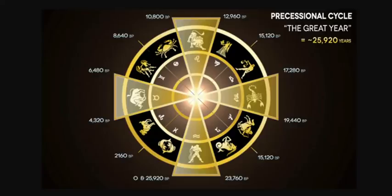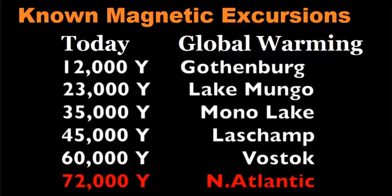Now, the ancients, they were working on experience, and they had the experience of the known magnetic excursions. Handed down time immemorial. The Lechamp, the Vostok, the North Atlantic almost took out all of the world. The bottleneck during this event could have shrunk populations to as little as 10,000 people on the entire planet. Then followed the Vostok and the Lechamp.